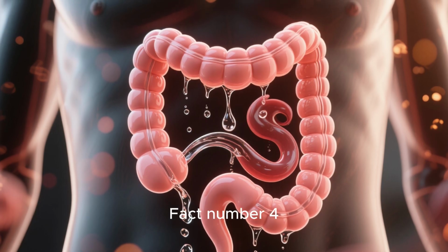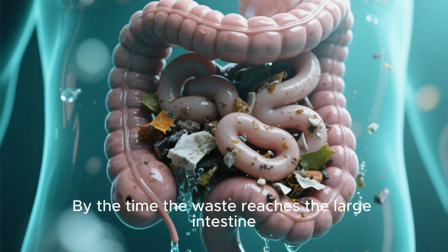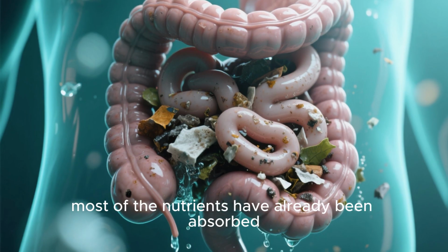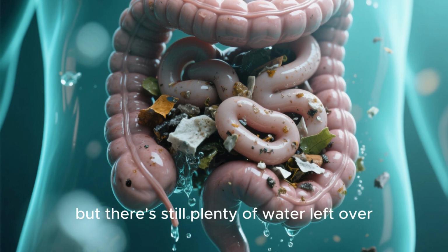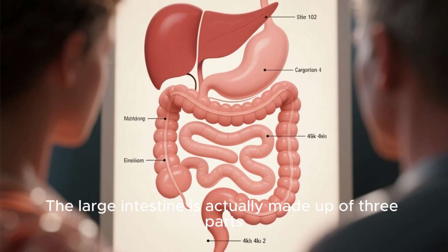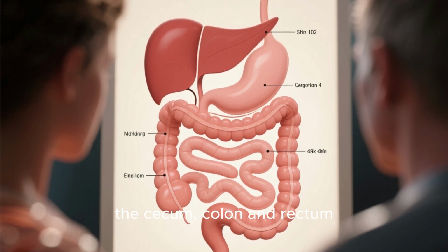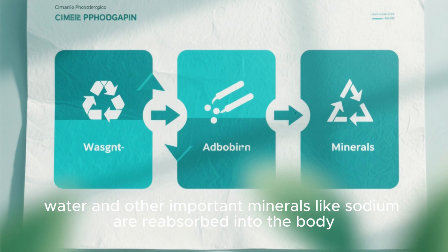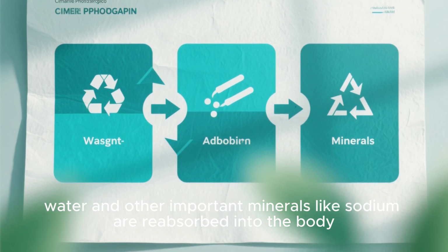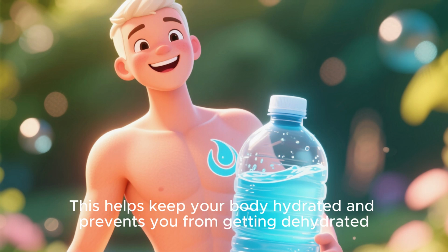Fact number 4, water is reabsorbed in the large intestine. By the time the waste reaches the large intestine, most of the nutrients have already been absorbed, but there's still plenty of water left over. The large intestine is actually made up of 3 parts: the cecum, colon, and rectum. As the waste moves through these parts, water and other important minerals like sodium are reabsorbed into the body. This helps keep your body hydrated and prevents you from getting dehydrated.